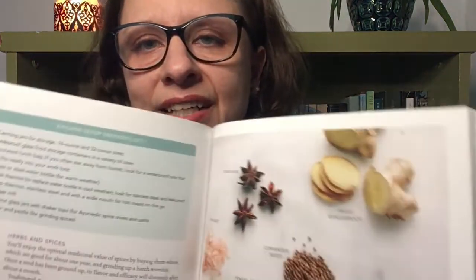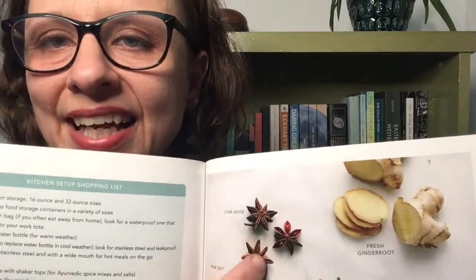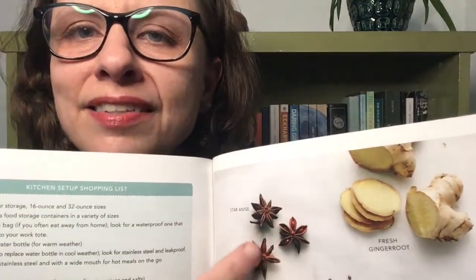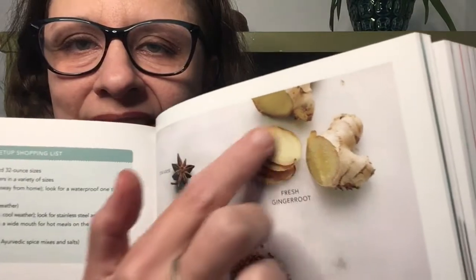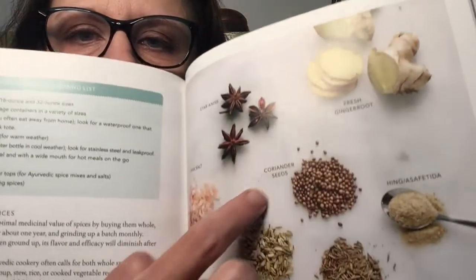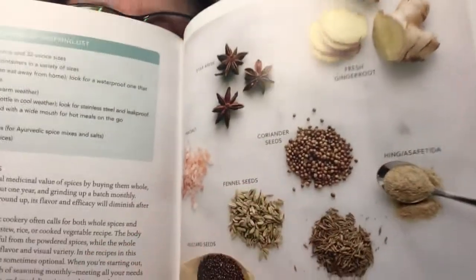Show you this fun illustration with a bunch of different herbs and spices here. There's some star anise. Those are always fun. I use those in chai, not for a lot else, but I should learn to get more creative with them. There's some ginger root. Coriander seeds, fennel seeds, some salt, some hing, which is a very potent Indian spice, which I've actually never tried.